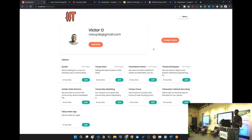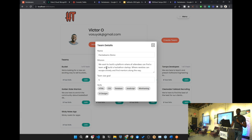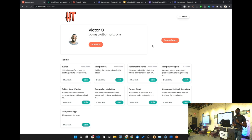The cool thing about the teams and the team card is we have a max team size. For ours specifically, that I created a while ago called Hackateams Demo, our goal for our team size is 5. That's exactly what we have. So each and every one of them already had signed up and joined the team in the past. And they can go ahead and walk to different groups, different tables, and show you guys exactly what's going to happen and how the integration works. But for myself, I'm still looking for a team. Right now, Hackateams Demo is 4 out of 5. I'm hoping to be number 5. So I'm going to go ahead and hit join.